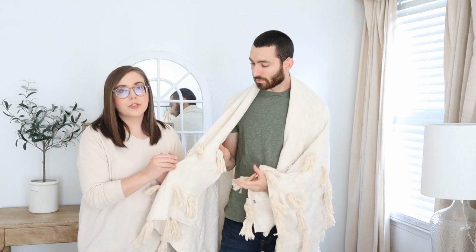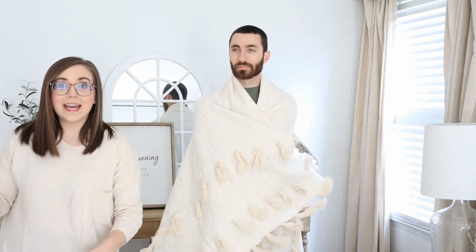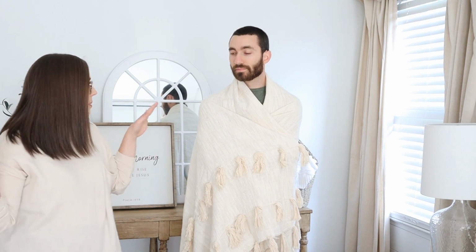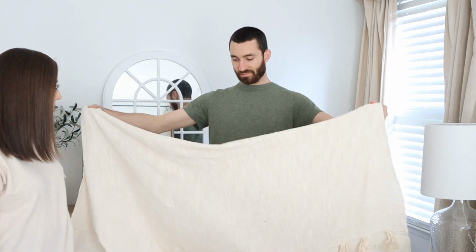It's a lightweight throw, so it is perfect transitioning from summer to fall into winter. So it's gonna work all season, especially because it's so big. If you're feeling chilly, you can double it up. I cannot wait to actually put this on our bed. I think it's gonna match perfectly in our bedroom with all of the neutrals and cozy colors that we have in here. Oh man, I love this one so much, you guys.